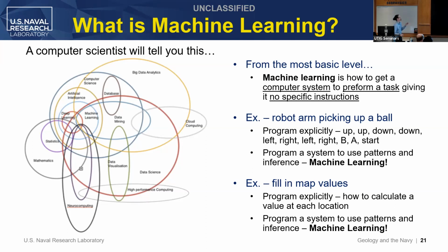At the most basic level, machine learning is how to get a computer system to perform a task with no specific instructions. So as an example, if I want a robot arm to pick up a ball, I can program it explicitly, right? You move this direction, you go out this far, you open the hand, you close the hand, you pick up the ball. Or I can develop a system that uses patterns and inference to pick up the ball. To fill in map values, as an example that we just gave, I can explicitly program, well, you take the density and you divide it by this value and you raise it to this power and it gives me this property. Or I can develop a system that uses patterns and inference to predict that quantity.